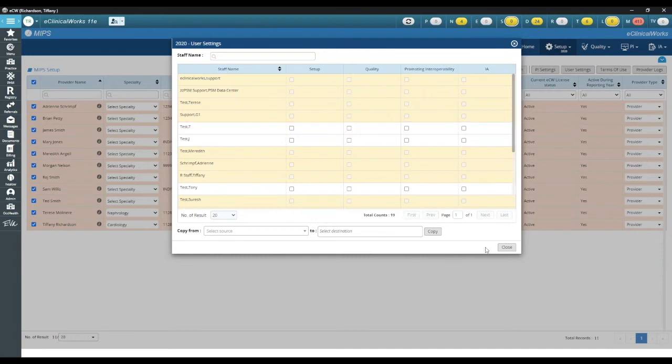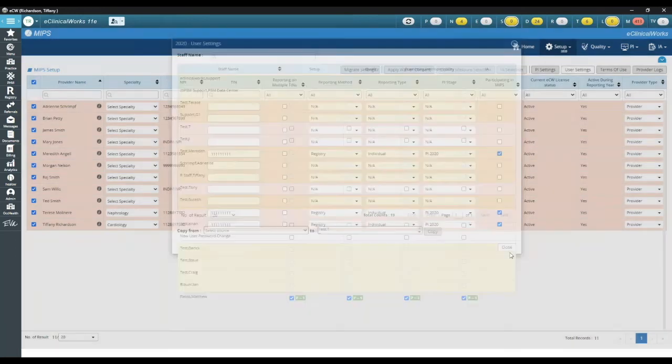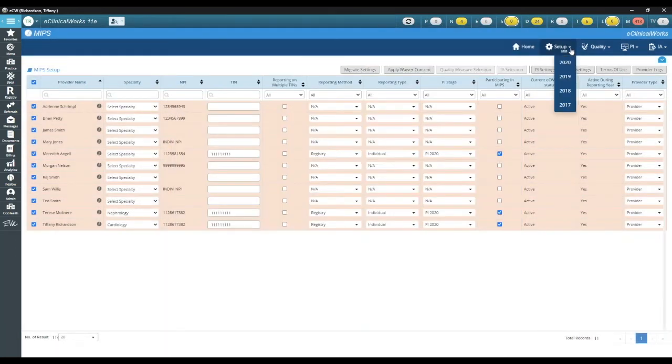The quality is going to give you the quality tab, which is your measures, your quality measures. The PI is going to give you the promoting interoperability, and then the IA, of course, is the IA over here. So by selecting those options is what options the staff will have access to. And again, that has to be done every year. So every year when you set up your MIPS dashboard, you're going to have to give that access to those users once again.